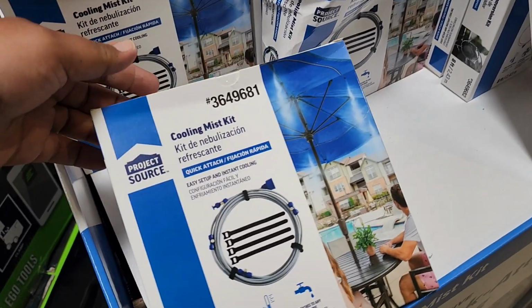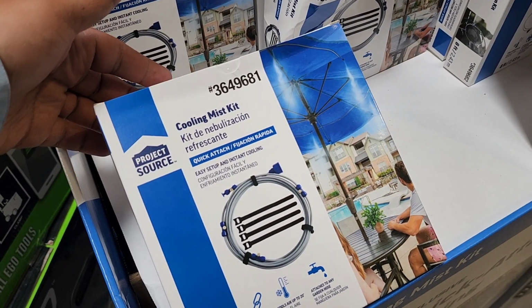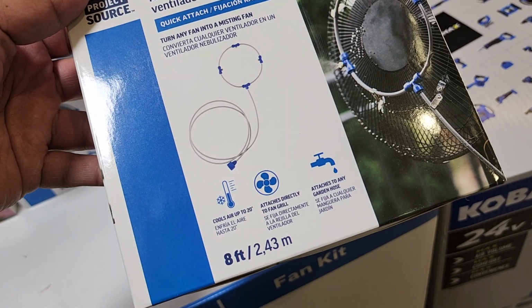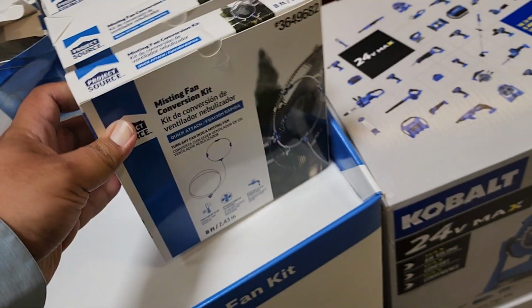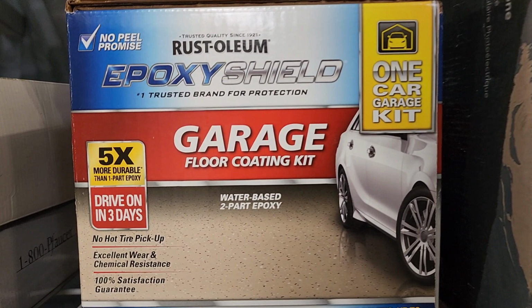Alright, they got the mister. So if you got a small patio, or an umbrella like this, it's a great little misting system. But if you got a shop fan, this is the one to get. So if you want to save yourself $279 from the Eagle stuff, you got a shop fan laying around in your garage, you can buy yourself one of these with $20. And you're all set. So you got the misting, especially if you got those metal shop fans. Those will work great with these.